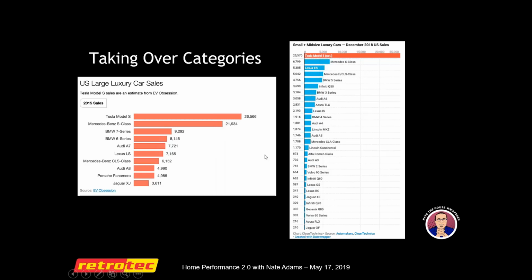And here's what that ends up doing. They have taken over their categories. So this is 2015 sales of high-end luxury cars. So this is Mercedes-Benz S-Class, Beamer 7s, Audi A7s, things like that. The Model S only came out in 2012. In 3 years, it had gotten to where it was outselling all of its established competitors. That's amazing. And that's what fast growth can lead to.